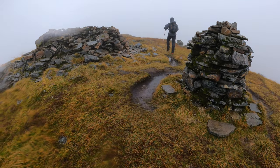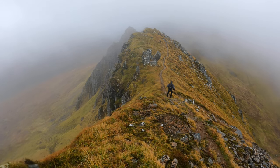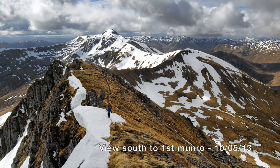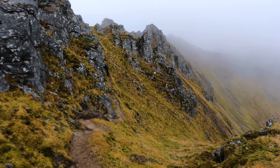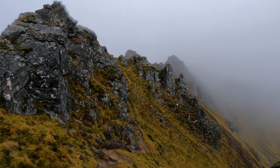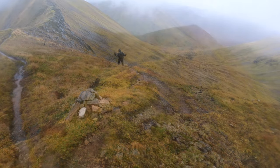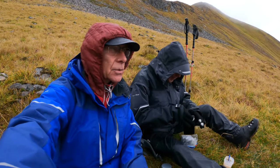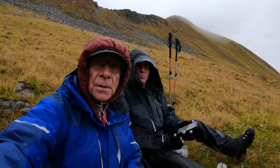I head back to the col, drop in the quarry and a wee cup of tea. This has just dropped down off the ridge, so I'm going to have a cup of tea. But the day certainly was probably better than we expected.